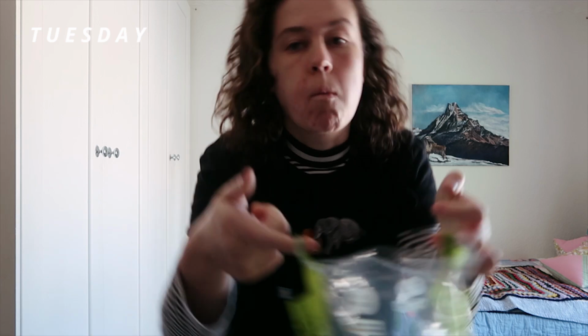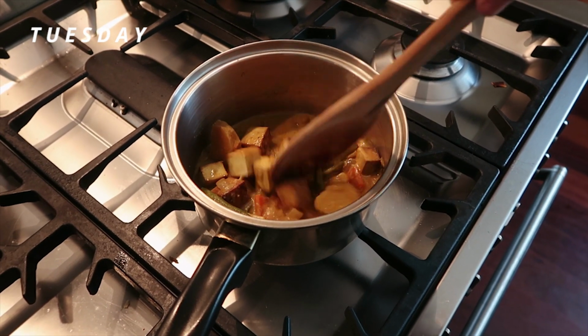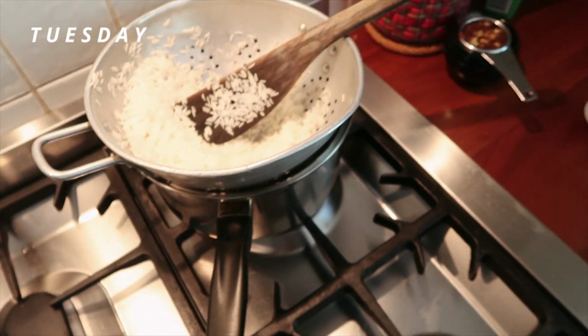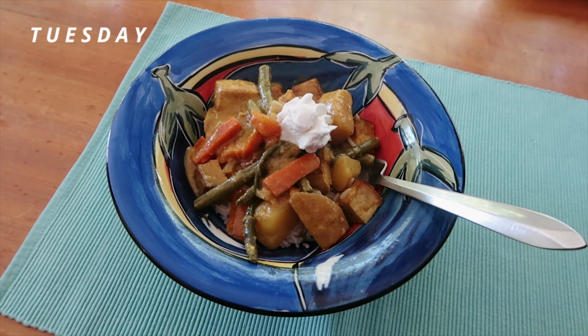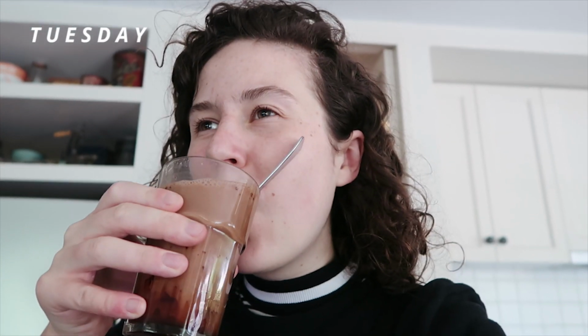Delish. Lunchtime, had some leftover of the Ethiopian curry with the leftover rice we had, and another dollop on top of the natural coconut yogurt. And then I felt like an iced chocolate. I can't say why, I just did. So I just made that using like Cadbury drinking chocolate and almond milk.